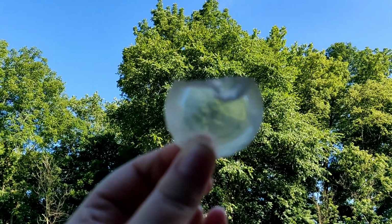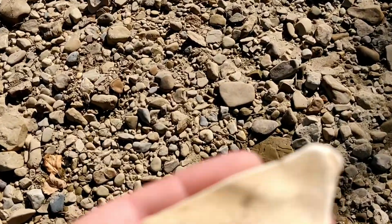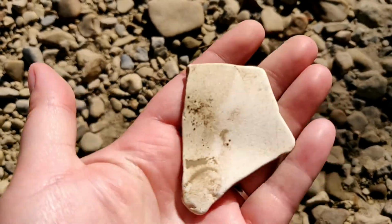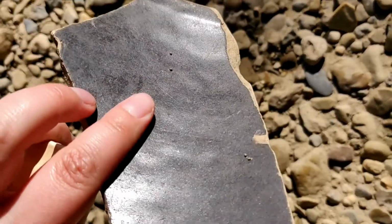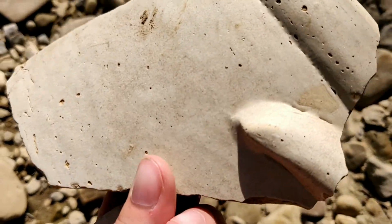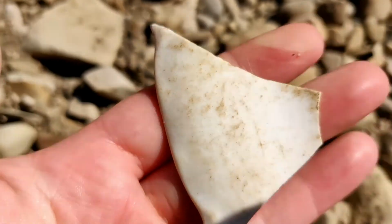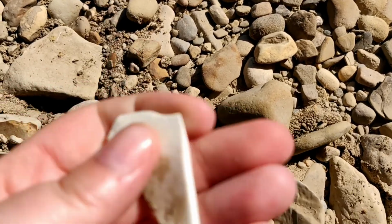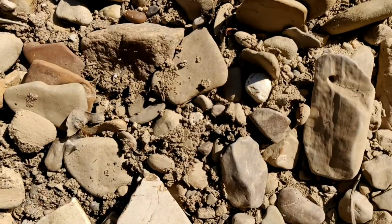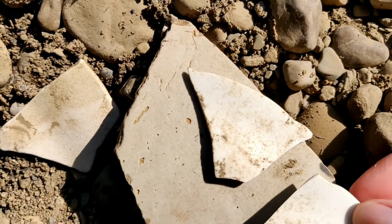It's getting a little bit dark, but camera's not wanting to pick it up. That would have been nice. You can see part of the handle. Here's, I think these go together.